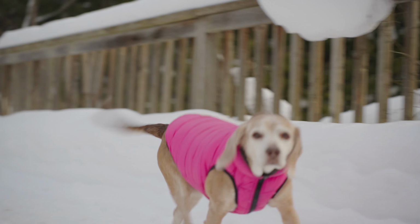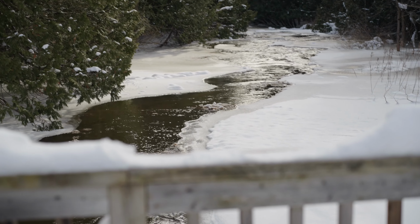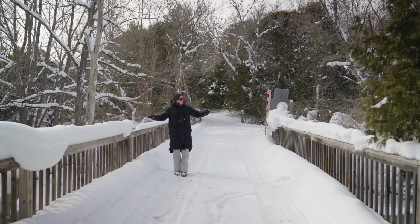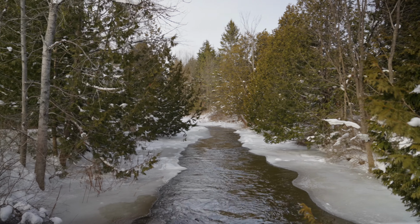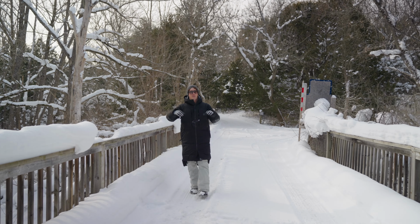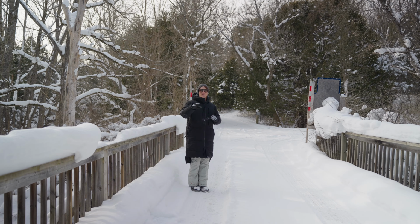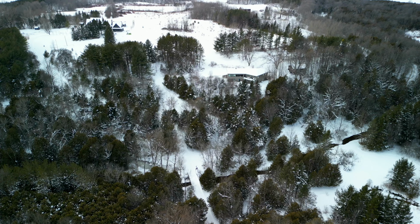All right, so this right here is the Mad River. It runs through parallel to the property and goes all the way up to Creemore. This is really great fishing throughout here, but the property is located on the far side. This used to be a 100-acre farm. Way back in the day, it's been divided up, and that's what makes this property so unique and special, is the fact that it's at the back end of this whole entire area.